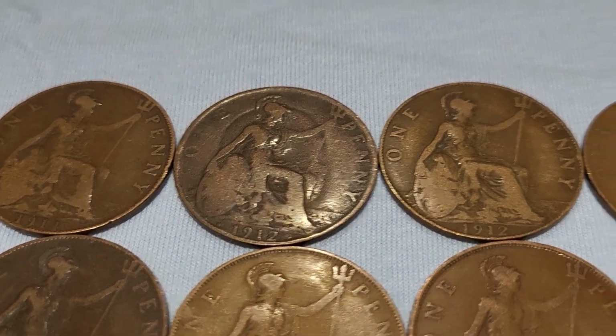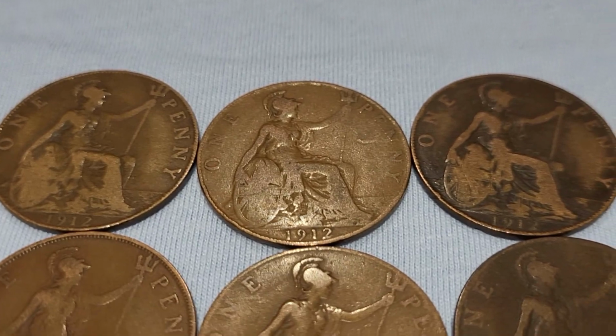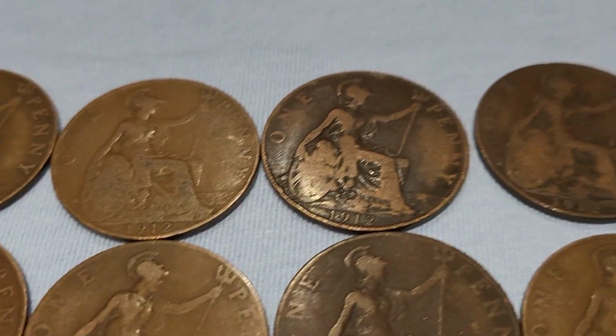The first King George V United Kingdom penny was known to be minted in 1911, and the last penny to be minted was in 1936.